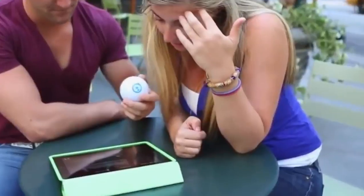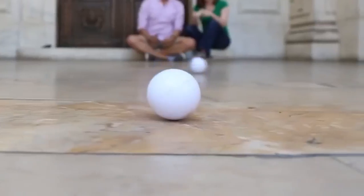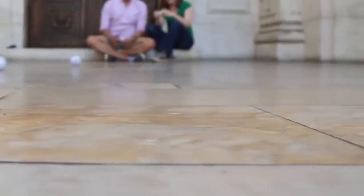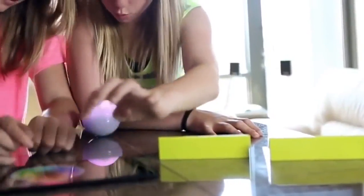Okay, now stay away from the zombies. Yeah, obviously. One. Yeah. Oh. Color real. Pink. Whoa.